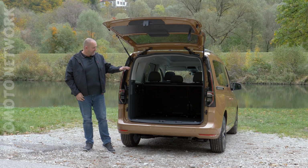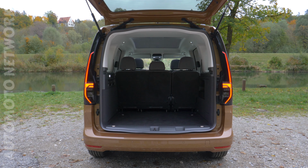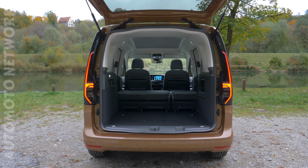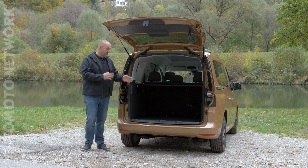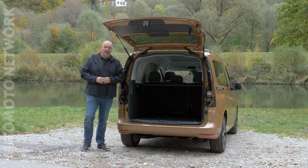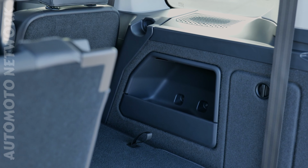The new Caddy as a passenger car now features a boot capacity of 1,213 liters with the rear seats up, as you see it here. If you fold down the rear bench, that increases up to 2,556 liters maximum. But of course you have to know you can order the car as a 7-seater, and then behind the last bench you will only find 191 liters of maximum volume.